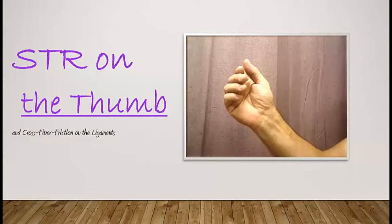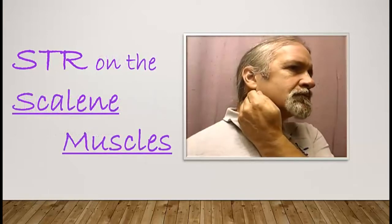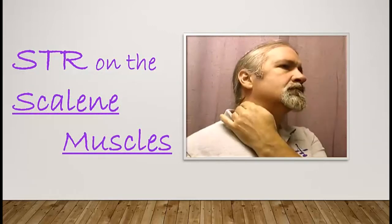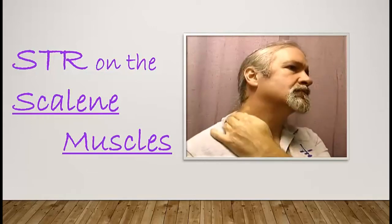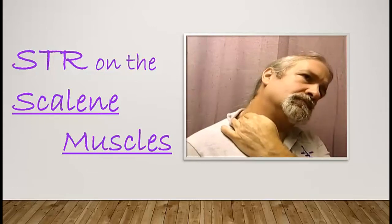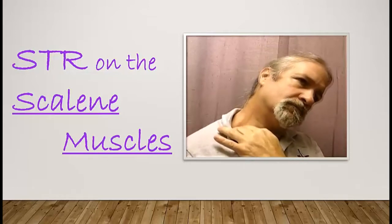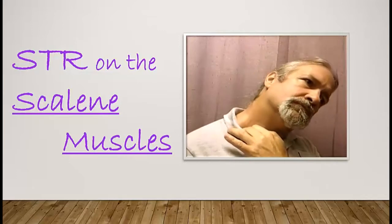So now let's go to the fourth area. The fourth area we said was up in the neck at the thoracic outlet. So let's see what we can do for the scalene muscles. Look familiar? Pressure, stretch, and release coming back. Going to take it all the way down to the rib and a little bit below if you can. It'll be a little uncomfortable.